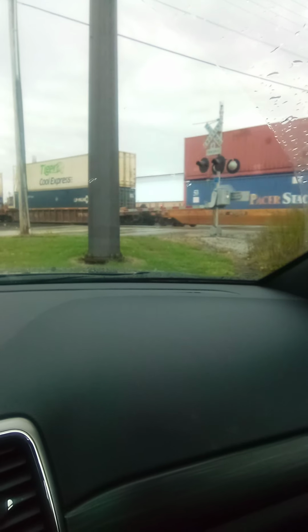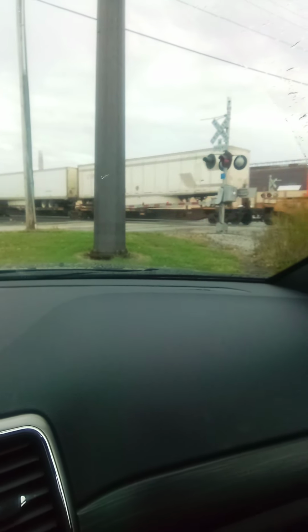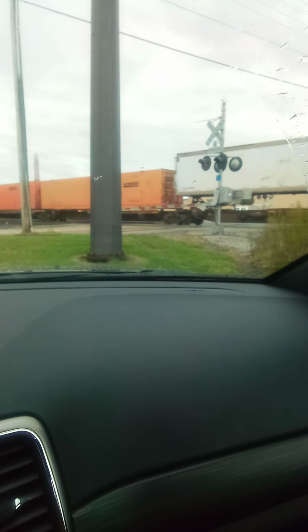Got a big double stack train at the moment. And here comes some more trailers. Three more trailers. There's some more bare tables.